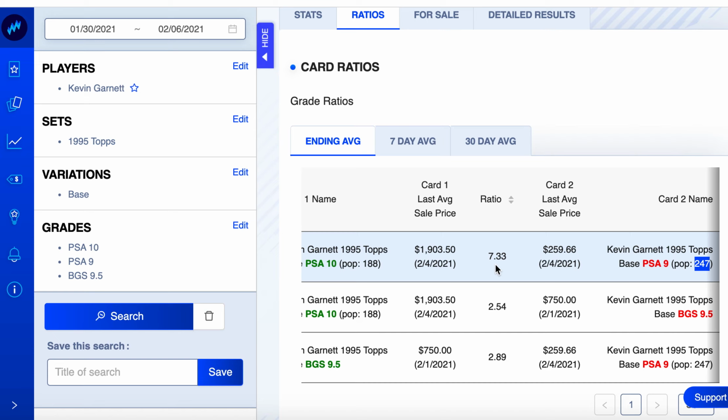I'll get some coffee there. So I feel like this 10 is on its way up. Therefore, this 9 should be on its way up. And I feel like this 9 is undervalued compared to the 10 already because of this ratio. I mean, it's more than double the 3.5. Not that all cards are going to be 3.5. That's just a good guide to start at and then make your deductions.